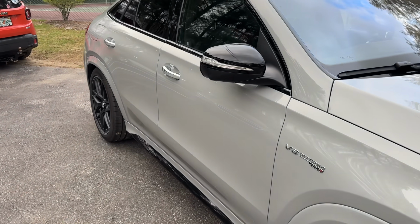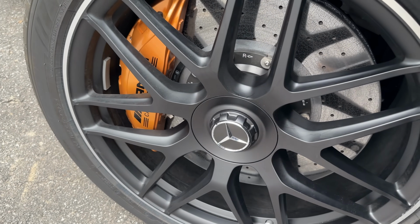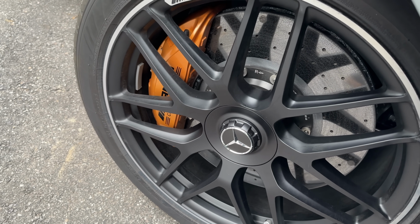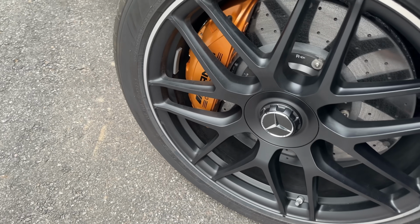Talking about the side, we have the V8 biturbo 4MATIC Plus badge here, finished in chrome. We have the 22-inch multi-spoke AMG wheels here. They are just timeless. I really love them. They have had them for, I think, 10 years or more, and they just look so good. AMG carbon ceramic brakes, high behind, which is an option for this. From factory you get the red steel brakes.